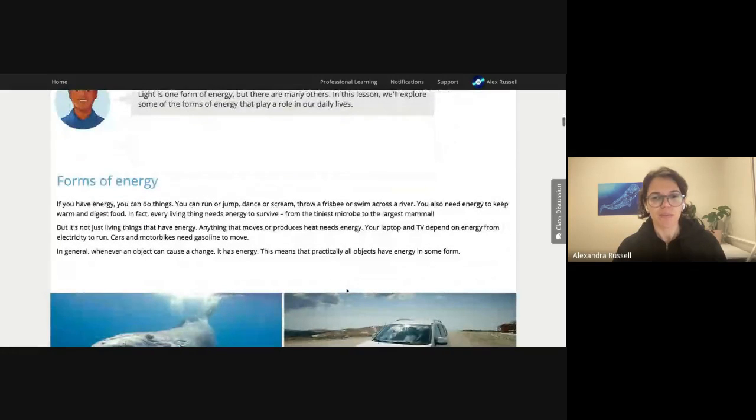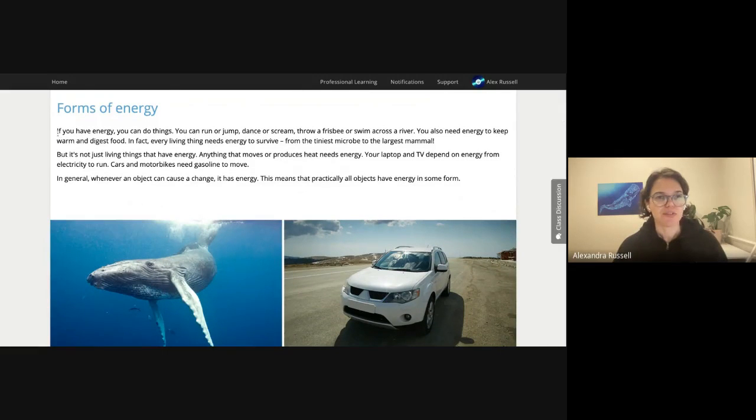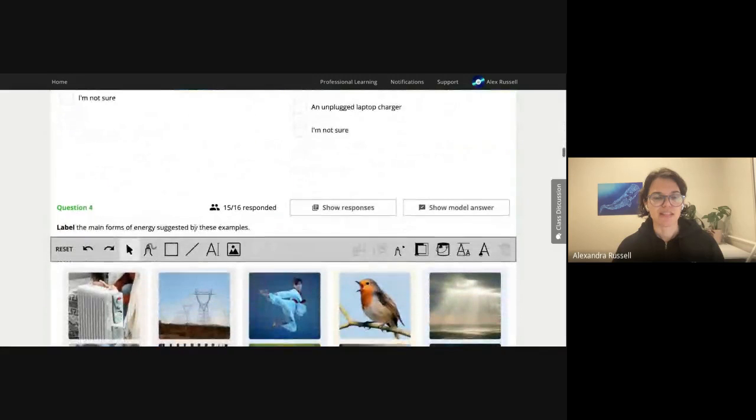Okay, so we've been introduced to this idea, and we're now going to talk a little bit about the forms of energy. So I might ask my students to read this section of text independently, I might lead them through it myself, or I might ask them to work with a peer in the class next to them, or the group of students that they're sitting with, to read through this section of text and then to respond to the questions beneath it.